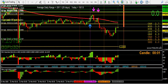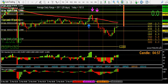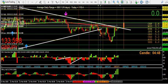So 2 trades, 2 winners for the morning, analysed to the nth degree. As always guys, never trade what I talk about on here. Always just trade your own analysis. This is for educational purposes only.